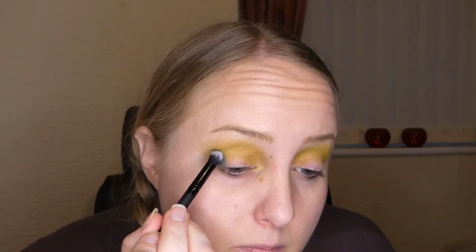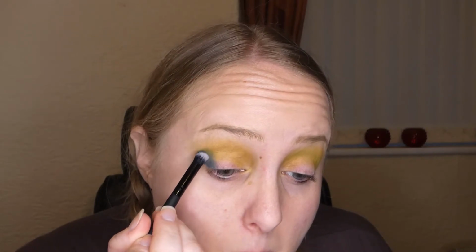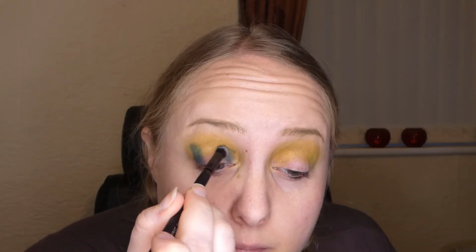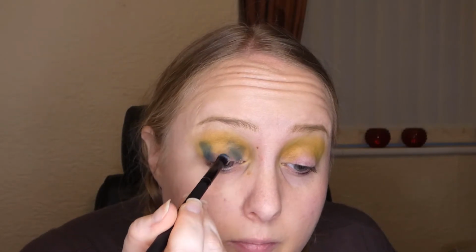Stippling is key, people. Stipple away. I then went in the inner and outer corner with Queen of Blades to start creating the halo effect. And I did warn you, I don't really work a lot with shades like this, so it did look a little bit muddy there for a while.